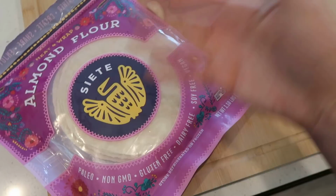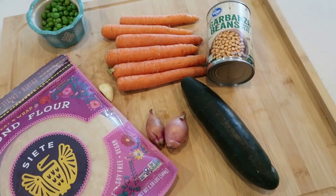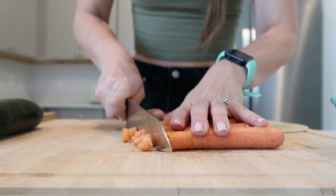I only picked up a couple of things last time I was there, but we're gonna make, like I said, a roasted carrot hummus wrap, and it's gonna be so good. I'll put some greens. I have some extra lettuce left over, so I'll pop some more greens in this.